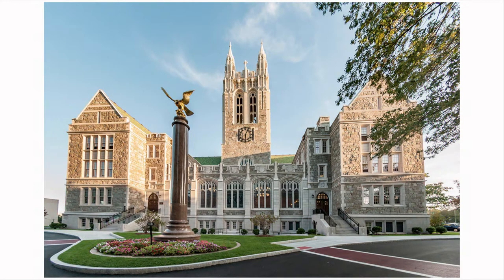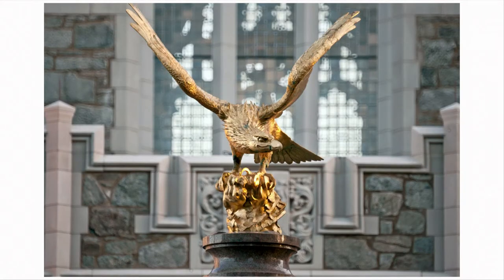But in front of that building is the icon of the university, and that is the bronze eagle. In 1955 or 1956, a bronze eagle was placed on top of this column. And in 1993, that bronze eagle was taken down because it was in disrepair from having been exposed to the elements for such a long time. And several years later, it was replaced. And that was all that we knew for a long time.